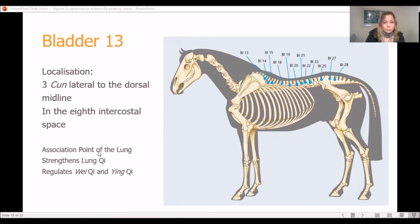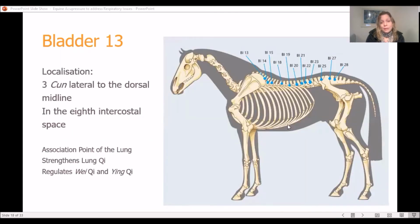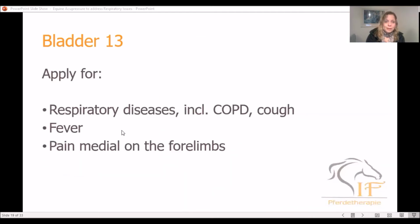With the bladder 13, that's the one for the lung, we can of course address problems on the level of the lung in an efficient way. It also strengthens the lung qi and regulates wei qi and yin qi. So as I said, you can apply it for respiratory diseases like COPD, cough, also fever, and pain that is medial on the forelimbs. That has to do with its connection to the lung meridian, and the flow of the lung meridian, which basically runs down medial on the foreleg. But as we are addressing respiratory conditions today, it's a very effective point to work with.